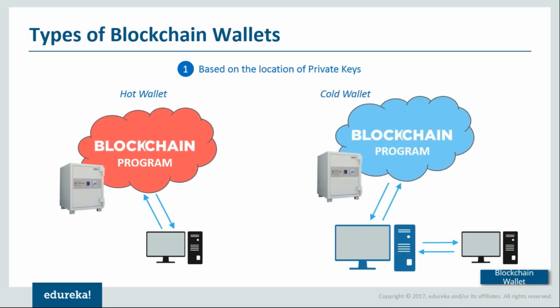The second type is called a cold wallet. Now here it's slightly different in that you have an application that runs on either your device or it could be a hardware wallet. All the transaction related details, that is the private key, the sender's key, apart from that the amount, everything is first hashed, and only the transaction hash is propagated throughout the network. So this ensures that the details with respect to the user are secure.